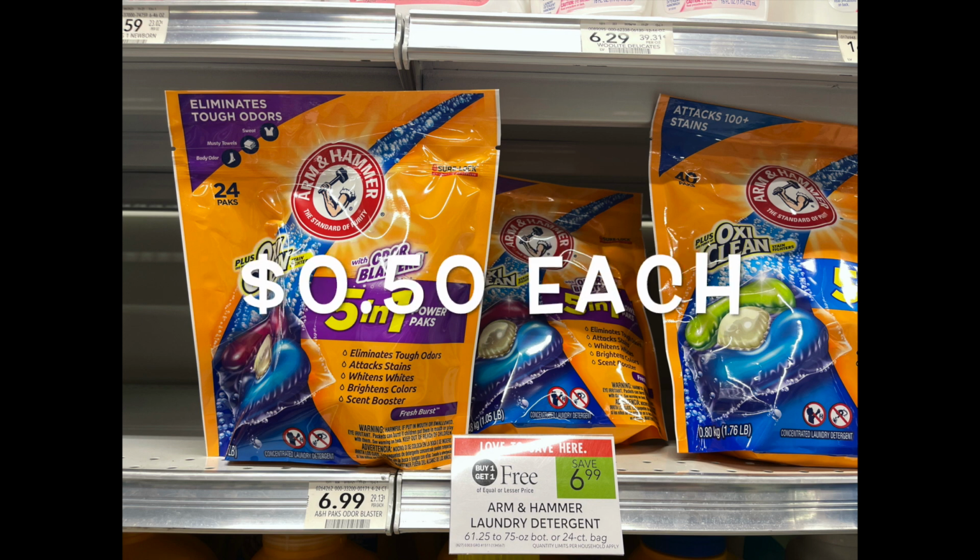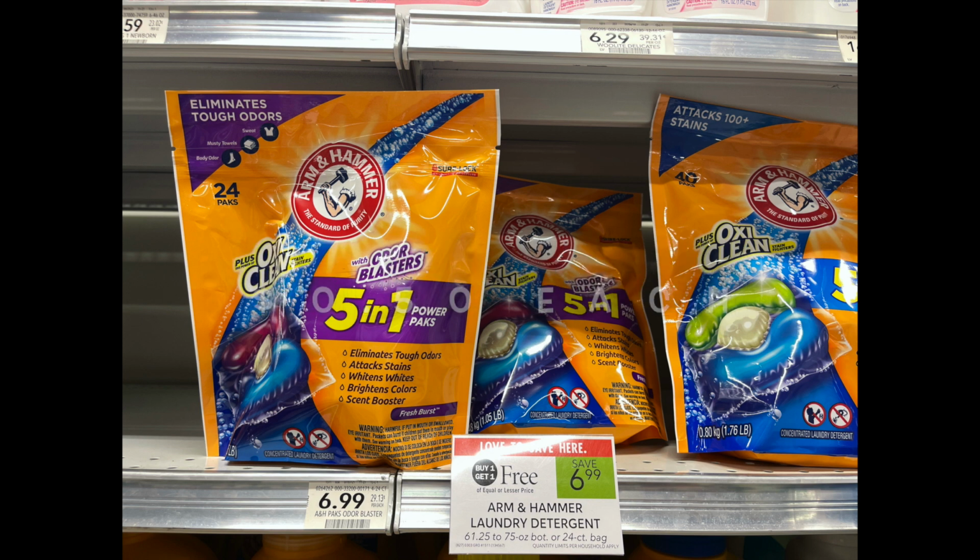So this is my deal of the day. I love the deal of the day. This is on the Arm & Hammer laundry pods. These are usually $6.99, but we're getting these just for 50 cents each and no coupons needed.